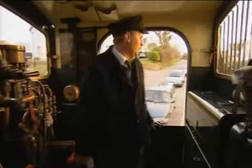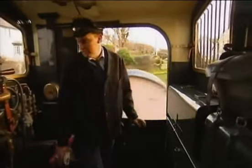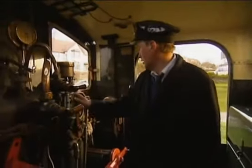Alright, we've got the tip from the guard, we're on the move again. Unfitted freight, so we won't do much in the way of speed. Toddle on steady.